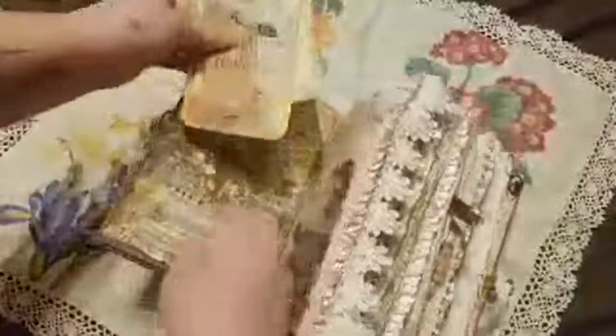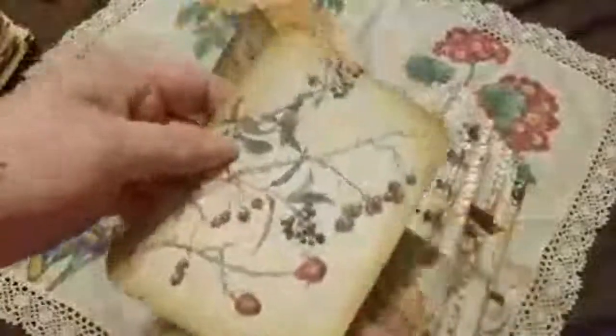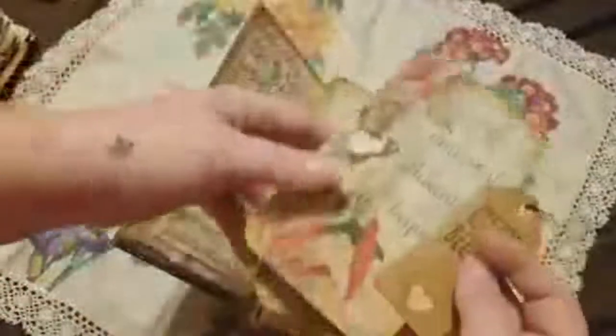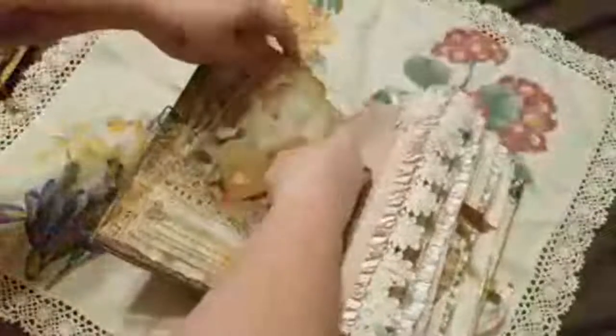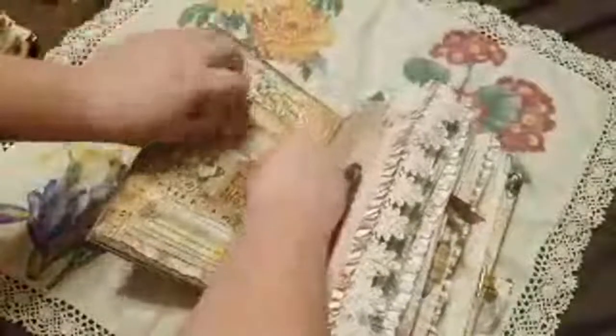And some of the stuff is Mod Podge, so you kind of have to work it. Everything has been inked and sewed, and I mean, it's so beautiful. Like this one's been Mod Podge. This one has glitter on it. This one has this cute little owl on it. I mean, she definitely takes the extra step and goes all out in her journals.